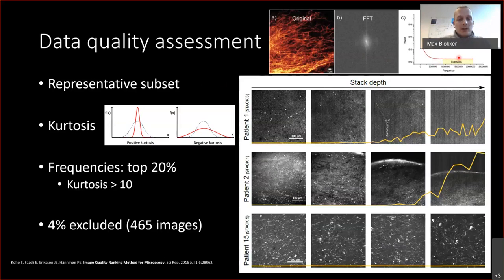So a couple of images are extracted from the training set. And in our case, kurtosis turned out to be a good noise descriptor for our data. Kurtosis is a measure of the tailedness of a probability distribution, and it corresponds to the extremity of the outliers. So it makes sense.